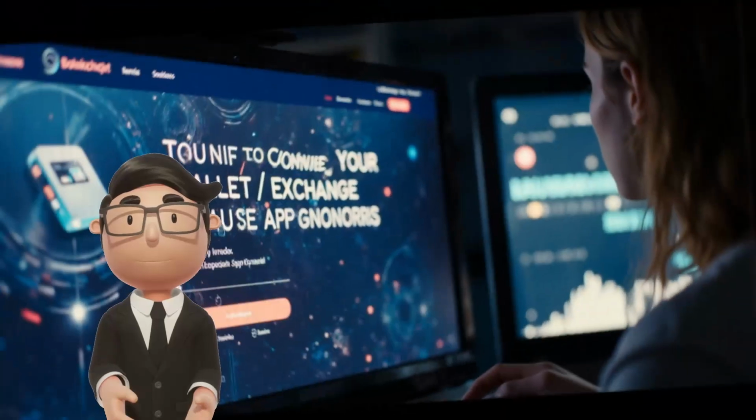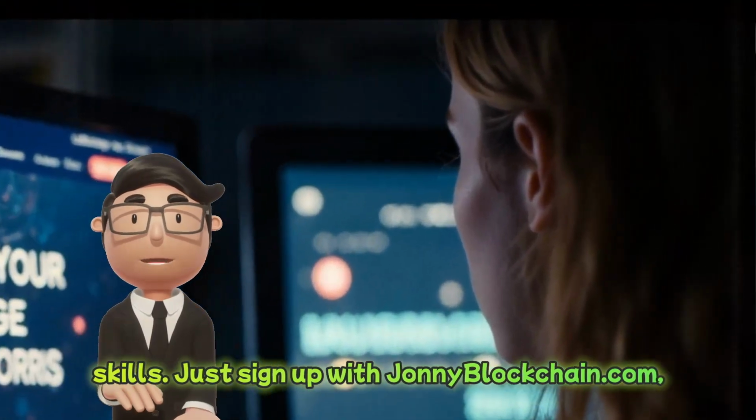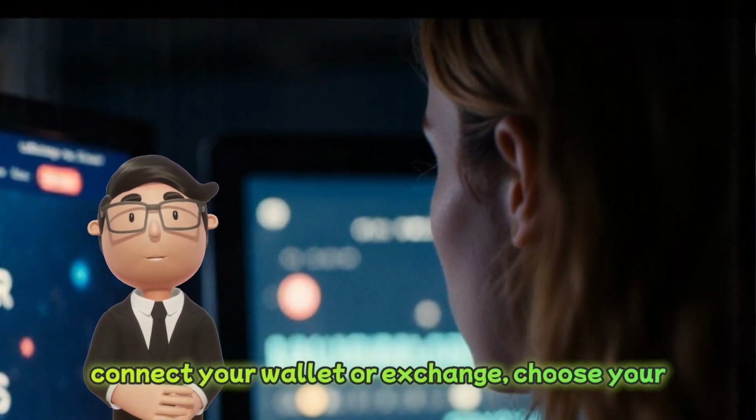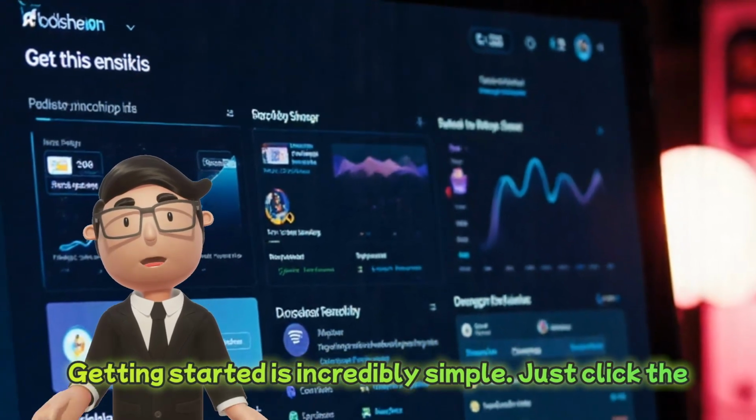The best part? You don't need any trading experience or coding skills. Just sign up with JonnyBlockchain.com. Connect your wallet or exchange. Choose your settings and the bot does the rest. Getting started is incredibly simple.